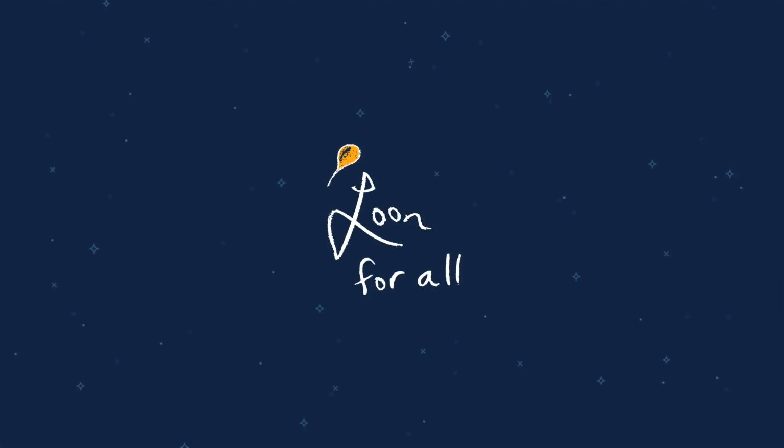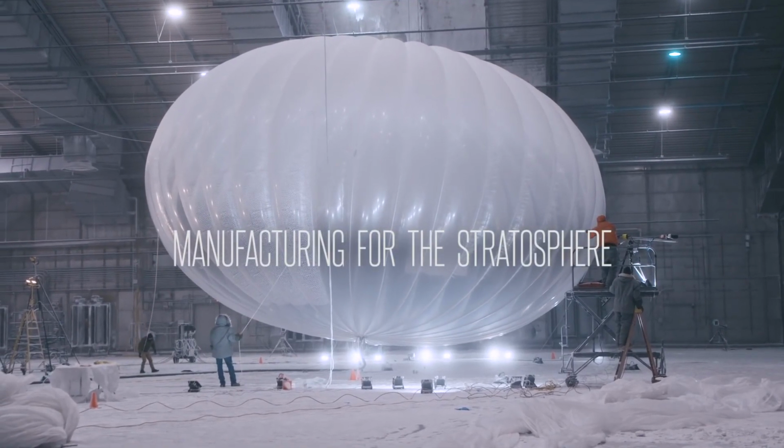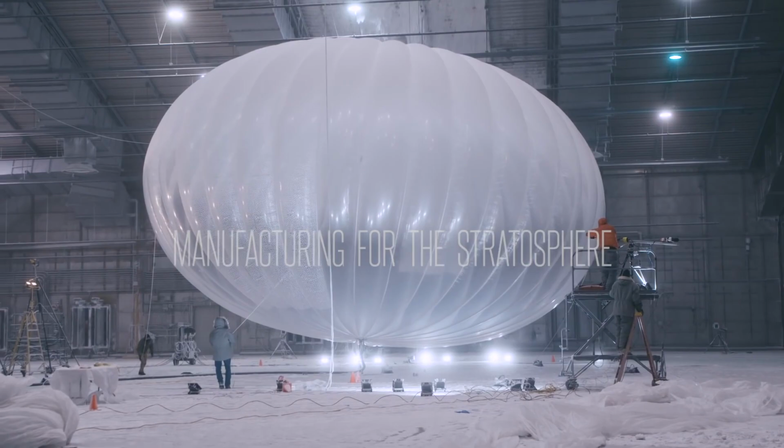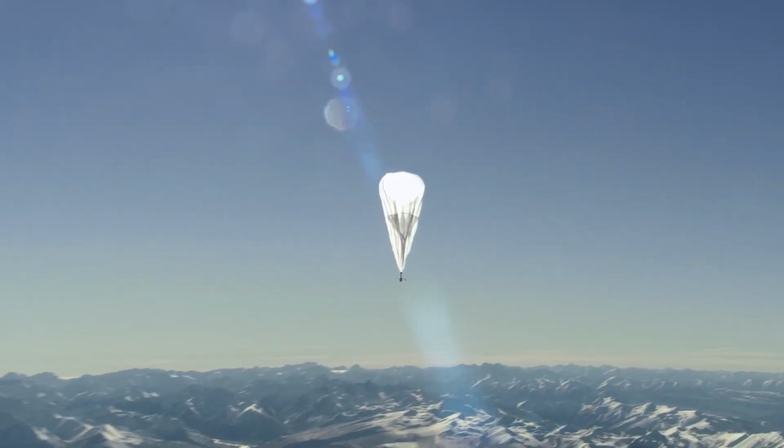Project Loon. It's a balloon-powered internet for everyone. This is perfect for places that you cannot put cell towers, and these balloons fly above the clouds in remote places so everyone can access the internet.